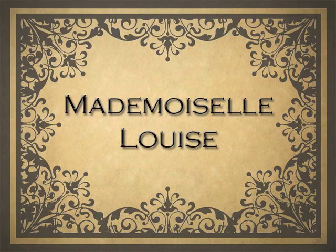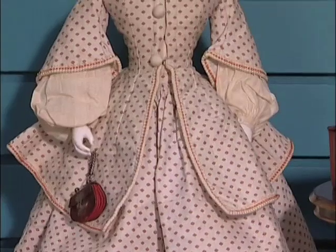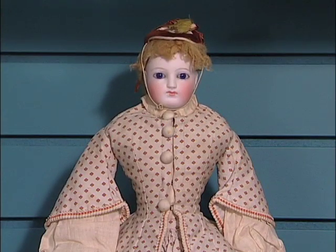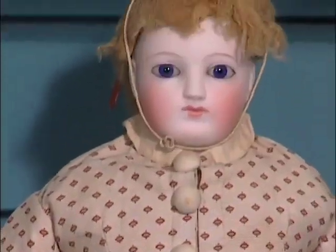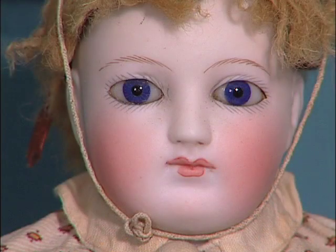Another doll from this wonderful shop is Mademoiselle Louise, an original mini print silk suit with wonderful trim and buttons and pagoda sleeves. Totally original. 1865. She has a wonderful little face, very, very childlike. She is what we call an enfantine, about a 12 or 13 year old.